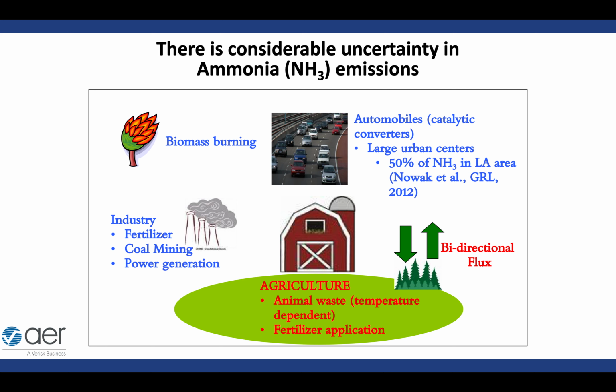So in the United States, more than 80% comes from agriculture, so things like animal waste and animal husbandry, and then also from fertilizer application. But in large urban centers, we have to account for automobiles, and then we also have to take into account biomass burning and consider different industry processes, and then also the bidirectional flux of ammonia where it can be deposited and re-emitted. So there's a lot of factors going into getting accurate ammonia emissions right.